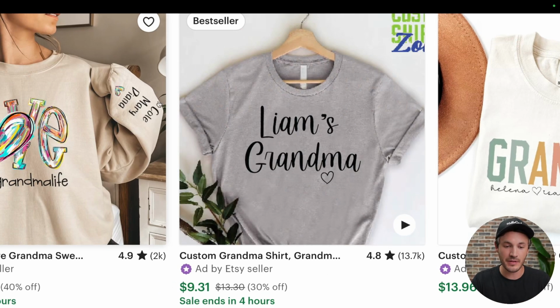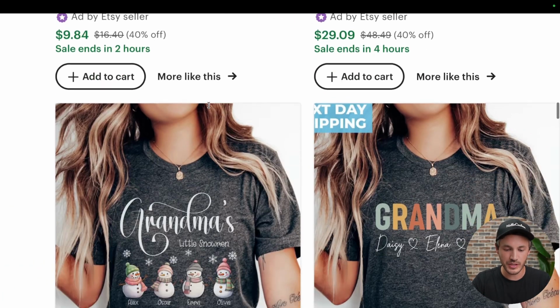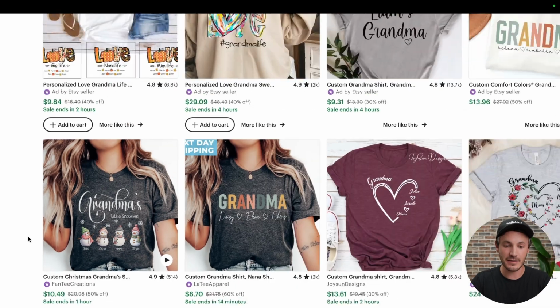This one right here, how they are stacked like this. This same thing, name one, name two, name three, different text elements stacked. You used to not be able to do that. Another example, let me scroll down right here, where you have the names underneath different clip arts of snowmen. Same thing, name one, name two, name three, name four. You used to not be able to do that, now you can.